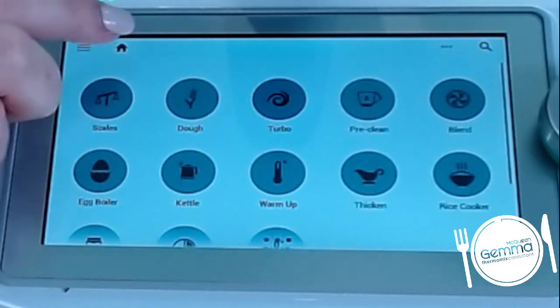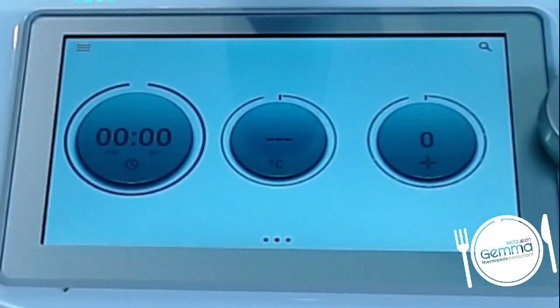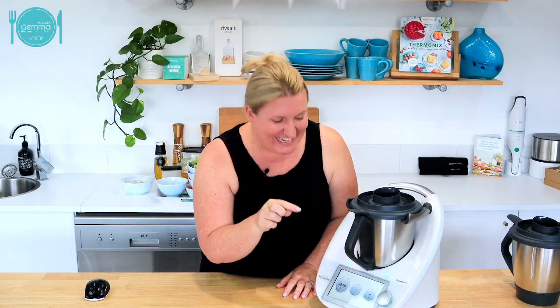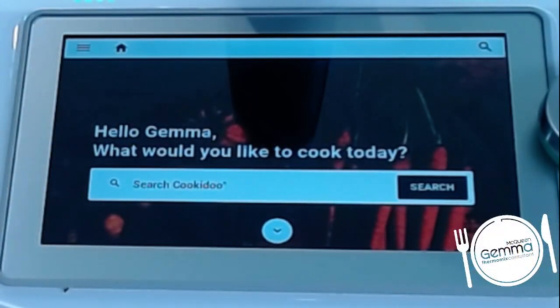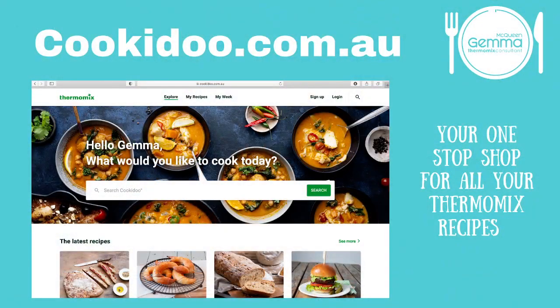Now, the other really cool thing, I'll probably say the other really cool thing like 50 times in this video, is if you slide this way, then you are connected to COOKIDOO. Now, if you don't have a cook key with your TM5 or you have a TM31, then you don't know what COOKIDOO is. COOKIDOO is basically a library of all of the recipes that have been made for TM6, and they're available for you on your Thermomix.